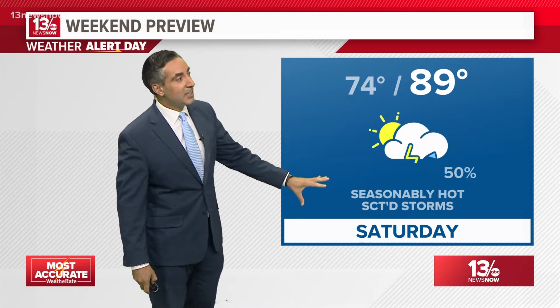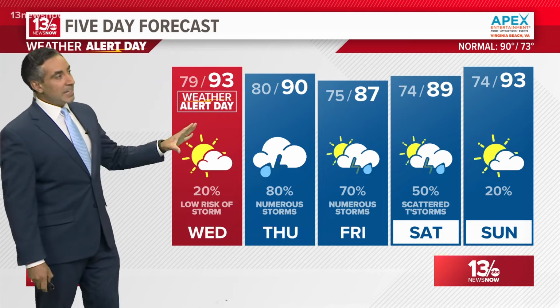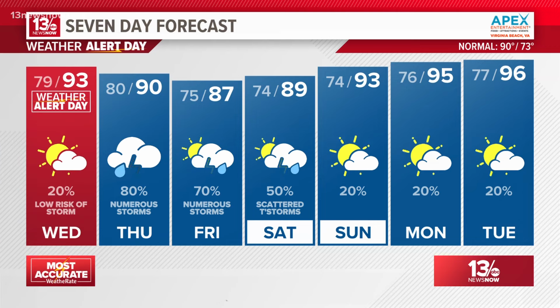89 on Saturday, seasonably hot, 50% chance of storms. Sunday, we're at 93. We are hot and humid still. Extended forecast, weather alert day tomorrow, a little dip in temperatures Friday into the weekend, and then they ramp right back up by next week into the mid-90s once again come Monday and Tuesday.